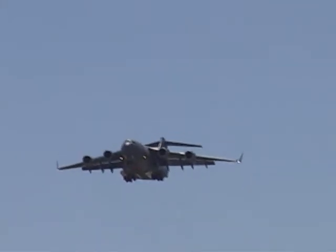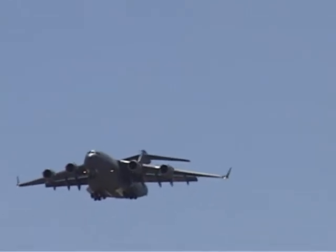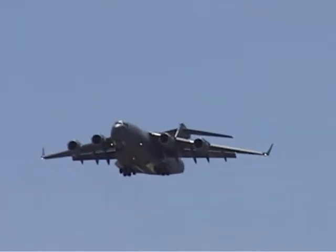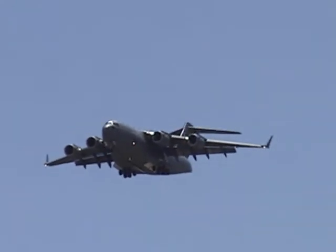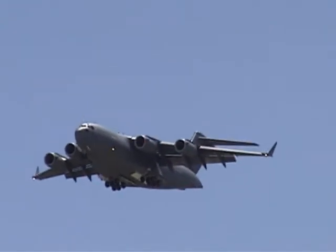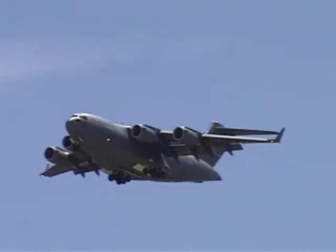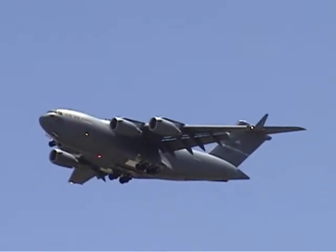So with the slats and flaps extended, right now he's doing about 120 miles per hour. Those flaps are actually in the line of the jet thrust, providing vectored lift. That is the ability to land in a shorter field that gives it that slow speed capability. I wondered how that works.